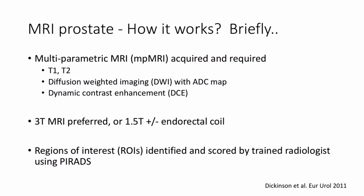So what is an MRI scan of the prostate, and how does it work? Just very briefly, as I'm not a radiologist, maybe Dr. Chan can add a bit more here. So a multi-parametric MRI is required, so several different sequences, T1 and T2 weighted imaging, as well as diffusion weighted imaging, which is probably the more important of the three.